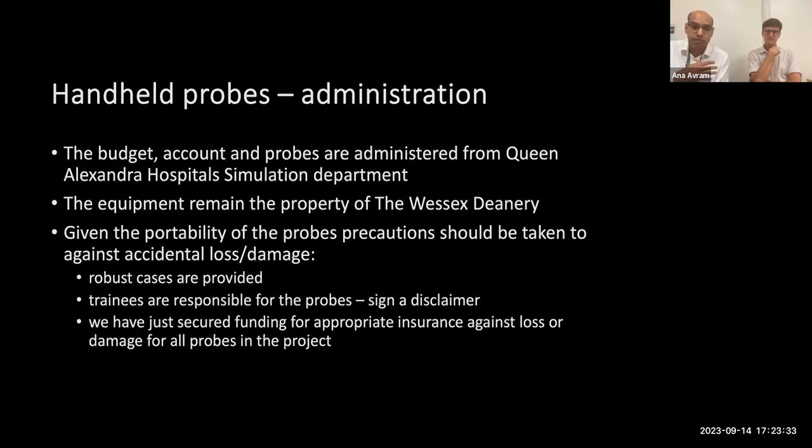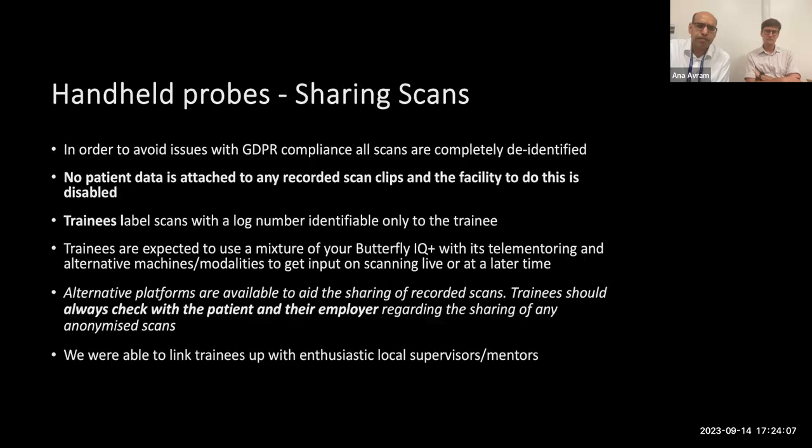The butterfly team have a 3-year warranty for the probes for damage as well, and they're pretty robust. One of my colleagues unfortunately had a car accident where he crashed his car at 70 miles per hour. He flipped it over 17 times. He's fine, and so is his butterfly probe. So they are very, very robust bits of kit, and that's one of the things: with the crystal probes, they can be dropped and damaged, but the butterfly probes are very robust.